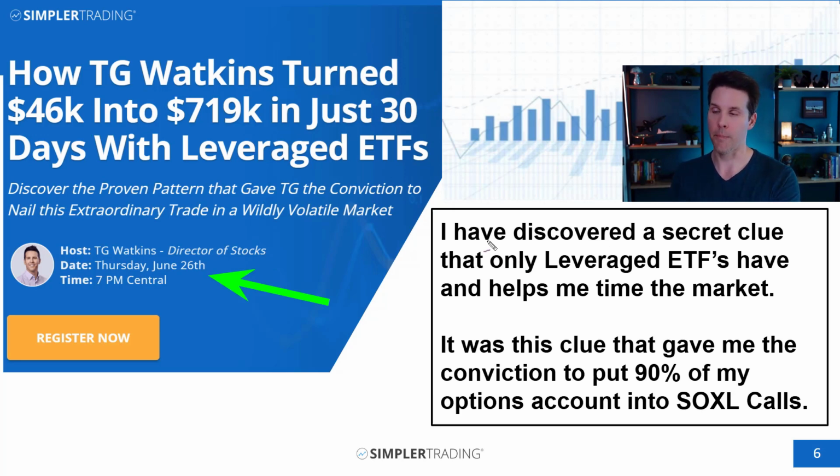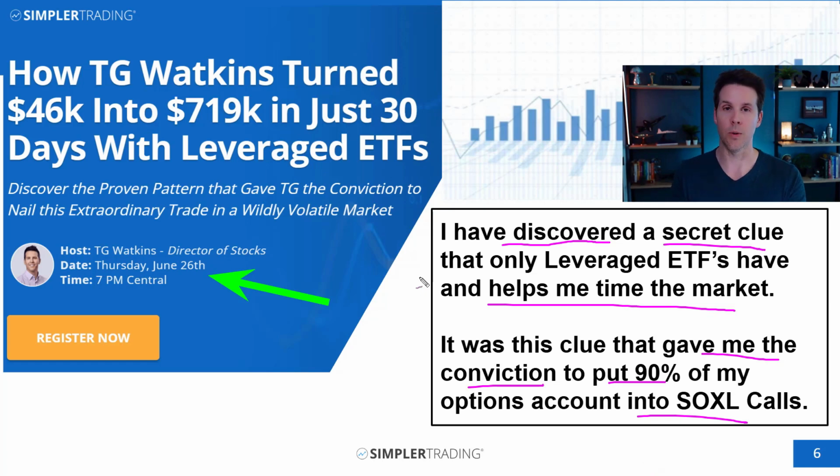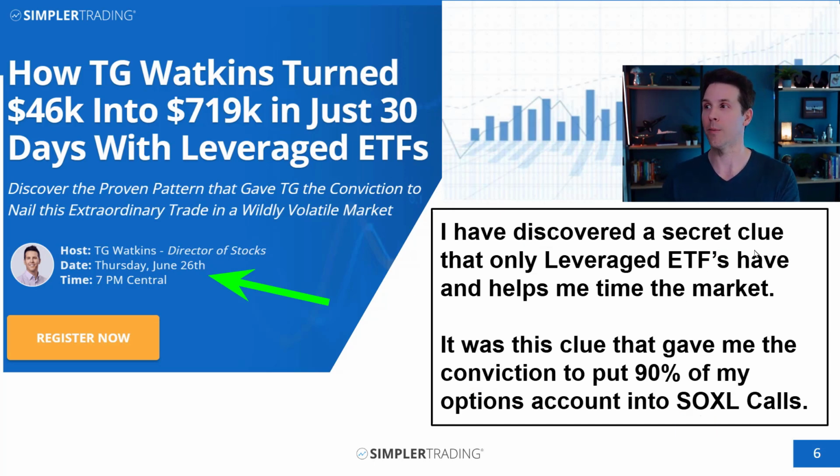And really kind of the big thing also that I've discovered is that there is a secret clue that only these leverage ETFs have, and it helps me time the market. That clue was exactly the reason and the thing that gave me the conviction to put 90% of my options account into SOXL calls, which got me the big move. I made 2,060%. Yeah, 2,060% on that in 30 days. So it was a pretty wild move.